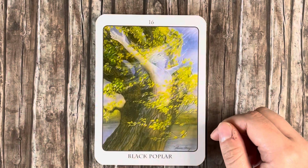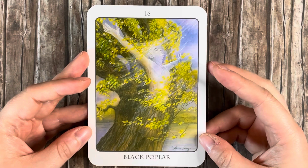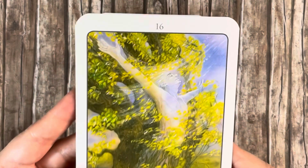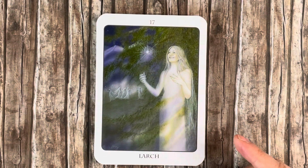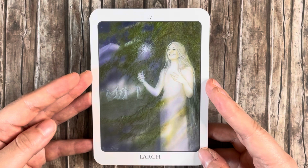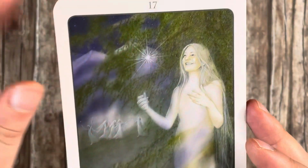Oh, look at the energy in this one. Black poplar. Look at the wind here and how he's just leaning into it and receiving this energy. Oh my goodness. Larch. Oh, she looks so joyful. Got a lot of large trees here as well, and we've got some kind of dancing going on here in the background. This star here.